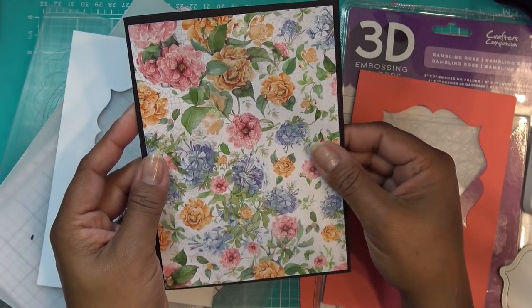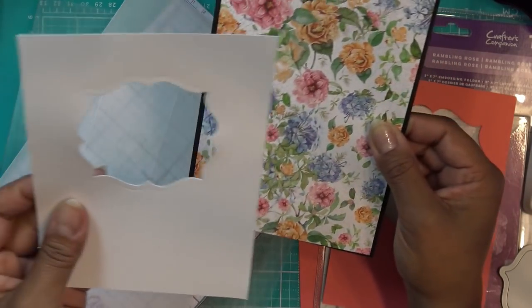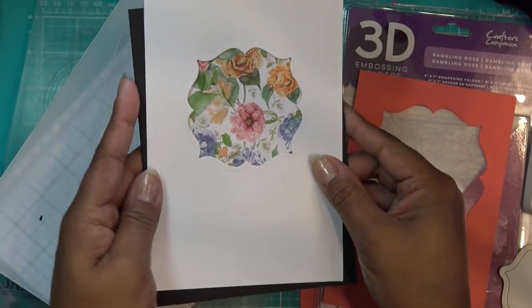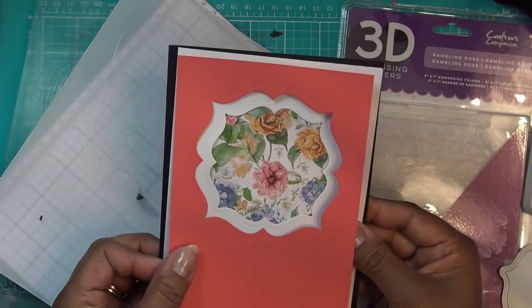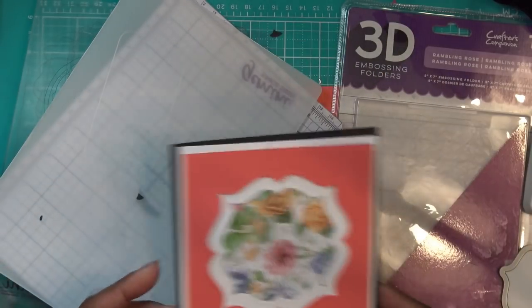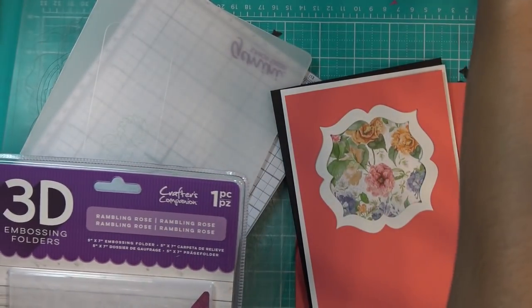This topper right here is 4 3/4 by 6 3/4. The white piece is also 4 3/4 by 6 3/4. And we're gonna layer this up with dimensionals, so don't worry that it's right on there. I mean, it could be right on there, I guess, if you wanted to. And then this guy is gonna go over on top of this, and this guy is cut at 4 1/2 by 6 1/2. Okay, so there's some different sizing there. And then we're gonna open this guy up.